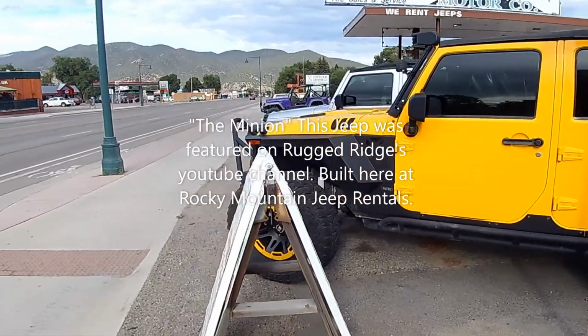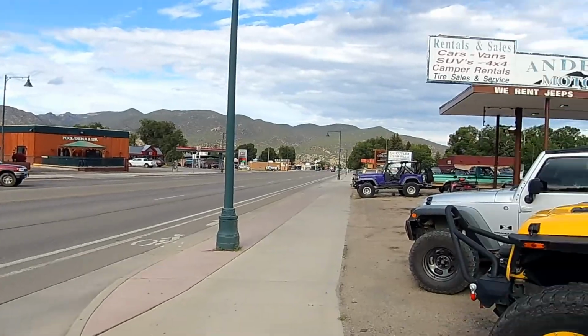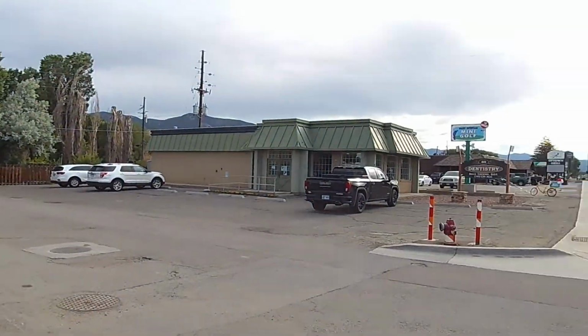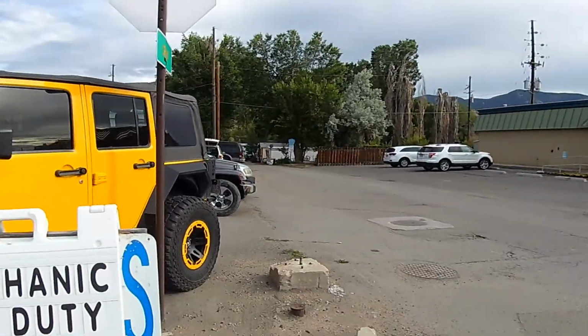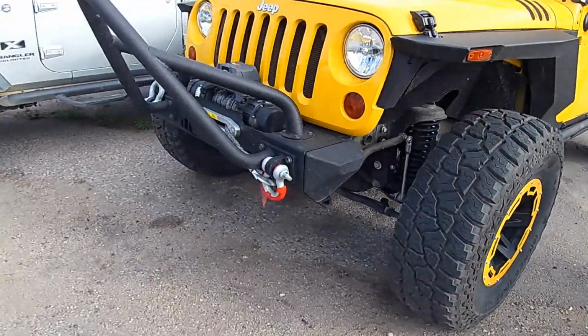It's 4th of July here in beautiful Salida, Colorado. Out here surrounded by 14ers. Beautiful day, July 4th. Checking out the Minion.